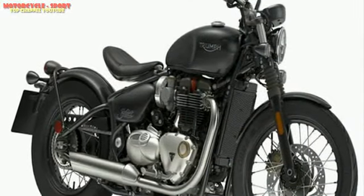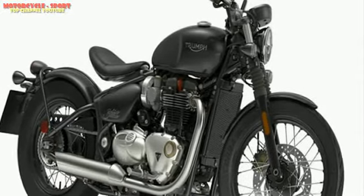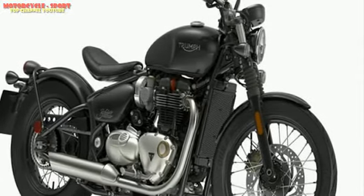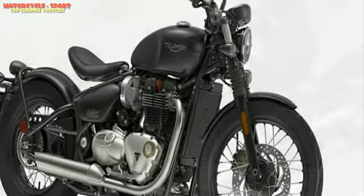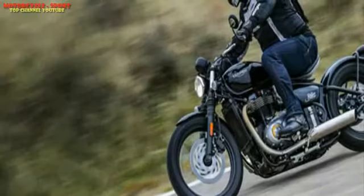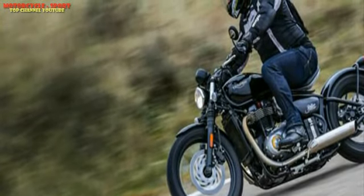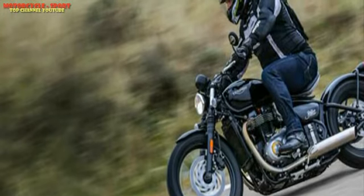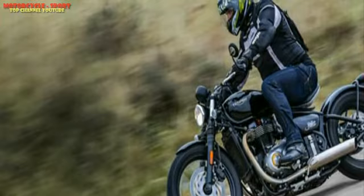The Bobber is definitely my new favorite in the Bonneville lineup. It certainly has the best personality and street presence. And while some may not agree with me, I personally think it looks better even than the Thruxton. It certainly offers you more than the Street Twin and the T120 in terms of performance, and it's also more usable than the Thruxton, and also more accessible. It really is an awesome motorcycle and a great overall product.